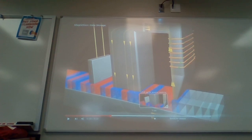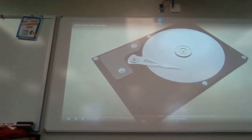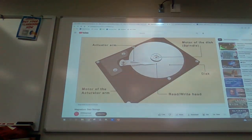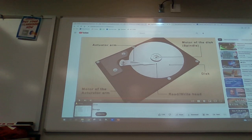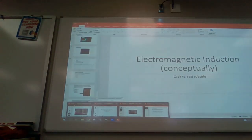So does this make sense how this is working? Sort of, kind of. Okay. So this happens in a hard drive. A hard drive as a whole looks like this. Both the read head and write head are at the tip of the actuator arm. The hard drive is where all your memory is stored, all your data is stored on your computer.